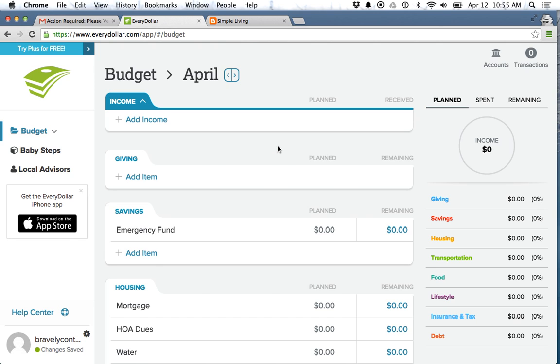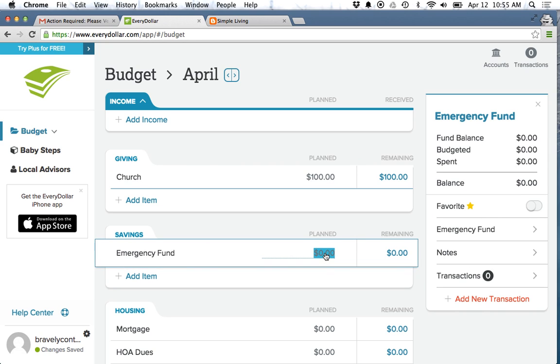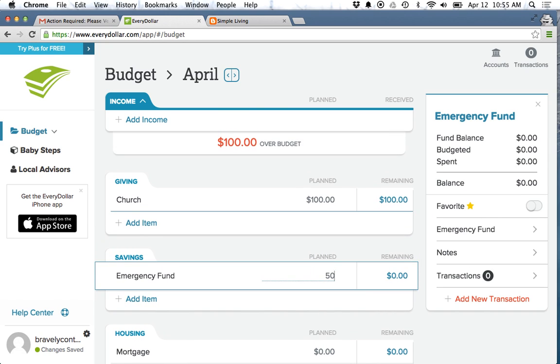I'm just going to plug in some numbers, and these aren't necessarily my numbers because obviously that could be an issue. All right, so we're going to start with, I'm just going to plug some numbers in to give us an idea. See, so it's already figured out that I have no income, but I'm spending stuff, so it's smart enough to tell me, hey, I'm over budget. So let's add an income.